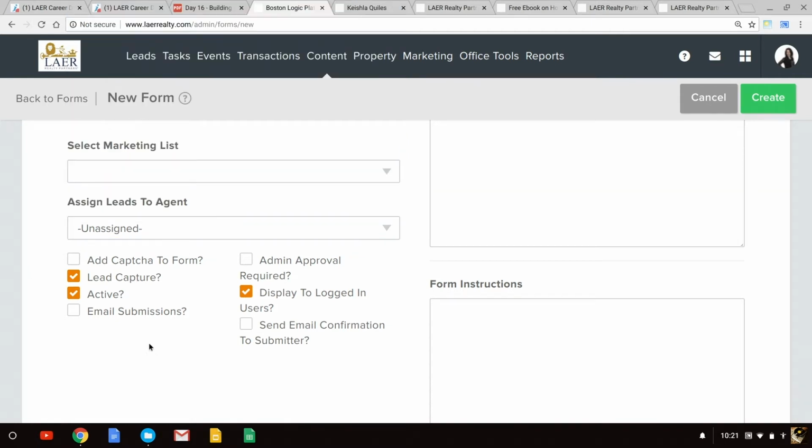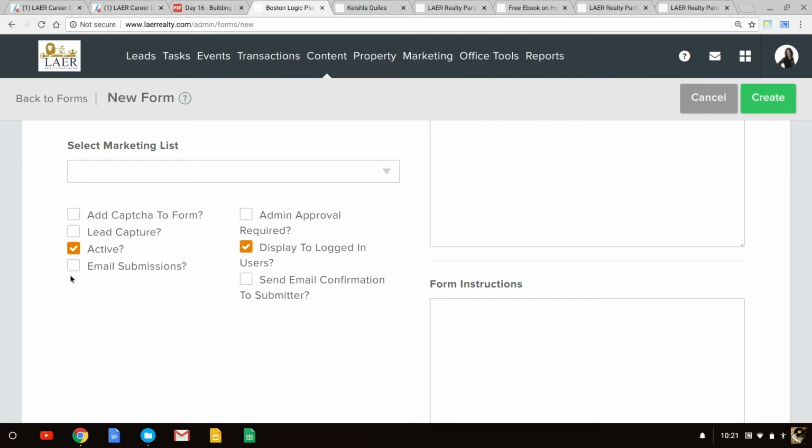And then here's something very important. It says add captcha to form. I don't do that. Is it lead capture? Yes, but I want them to see it without having to log in first. I want them to see it first. So make sure that I click active, display to logged in users. This is people that already have access to my website, and they could also see my extra page of the landing page. And I also make sure that they get a send email confirmation.